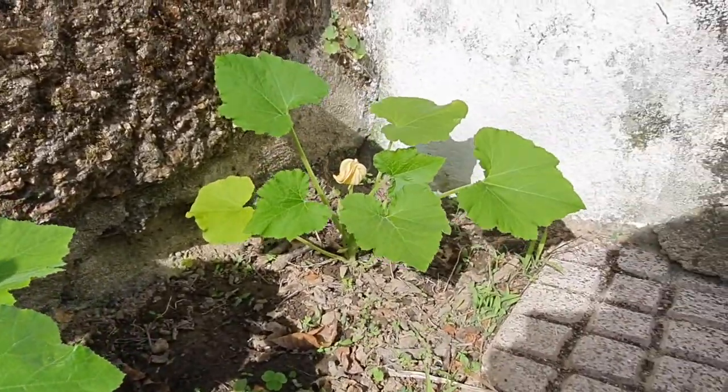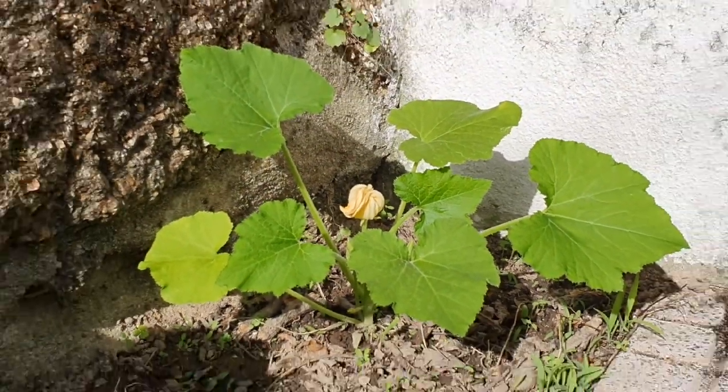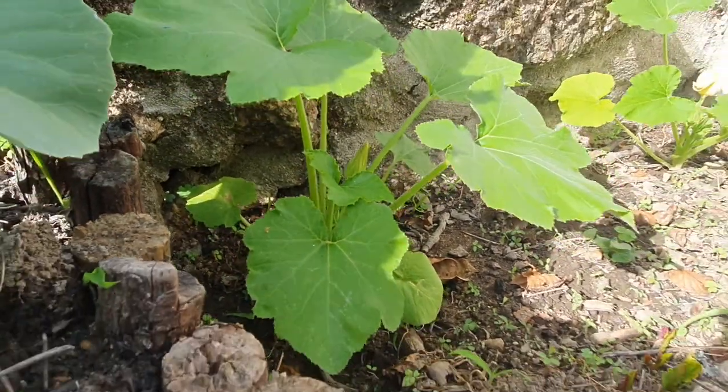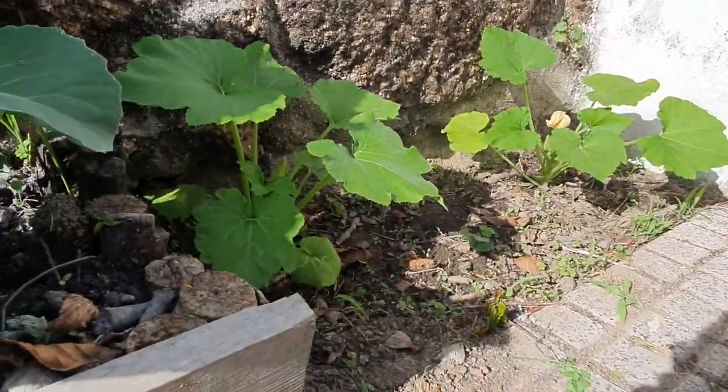This flower was open yesterday. It's a male flower, and now it's closed again. Hopefully we get some female flowers, but in a day or so this one will probably begin to bloom as well. Another male flower. So exciting. But yeah, it's really coming along.